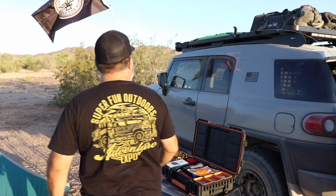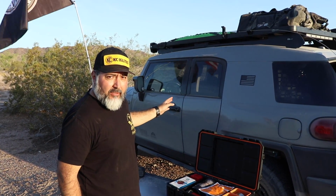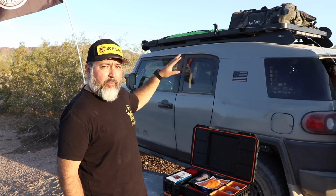Awesome. Okay, let's talk about gear, and let's start with what's on top of your FJ. So this is actually the first thing I did with the FJ when I bought it. I replaced the factory roof rack. Again, a ton of research. That's just what I do. And I went with the Front Runner.